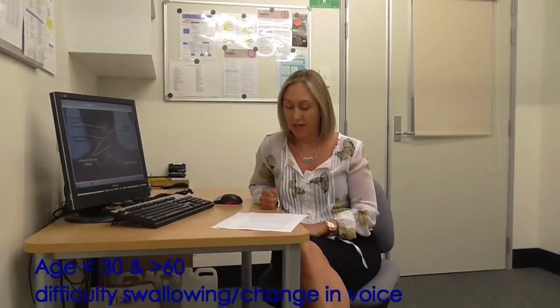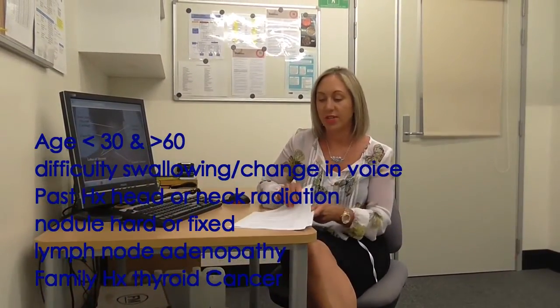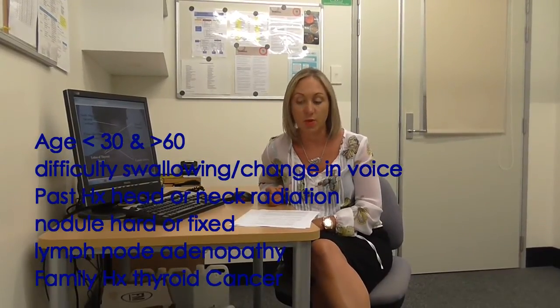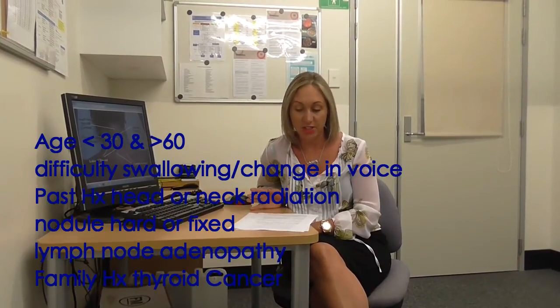There are a number of factors that increase our level of suspicion that the thyroid nodule may be malignant. So age is one. Patients less than 30 years of age and those older than 60 have higher risk of cancer in a thyroid nodule, as do children. If the development of the nodule has coincided with the onset of associated symptoms such as difficulty swallowing or hoarseness of the voice, we'd be more suspicious.